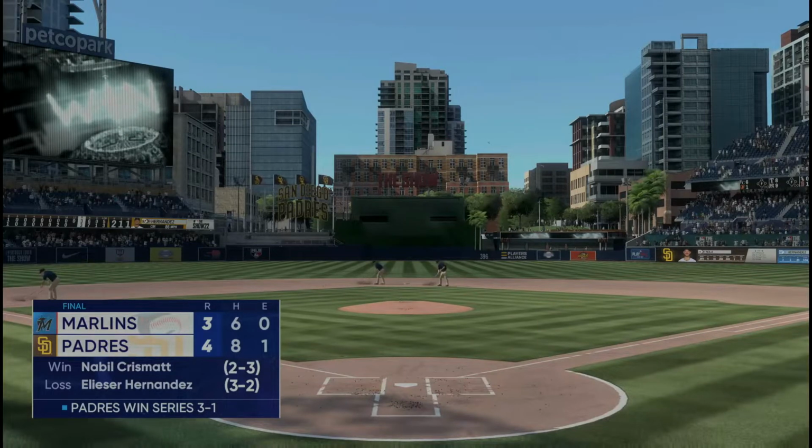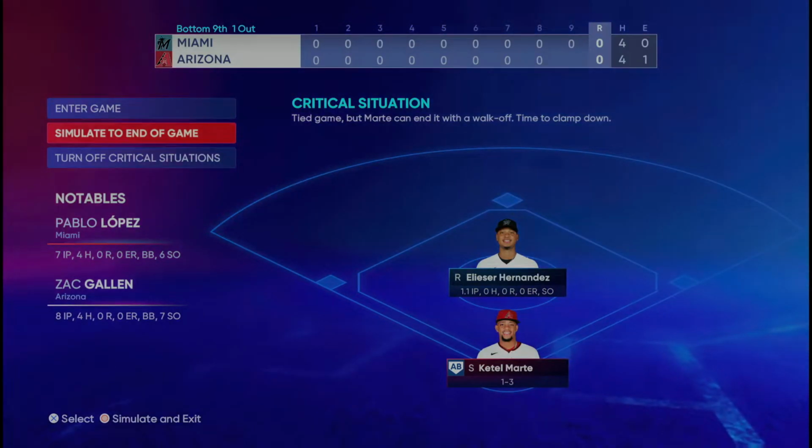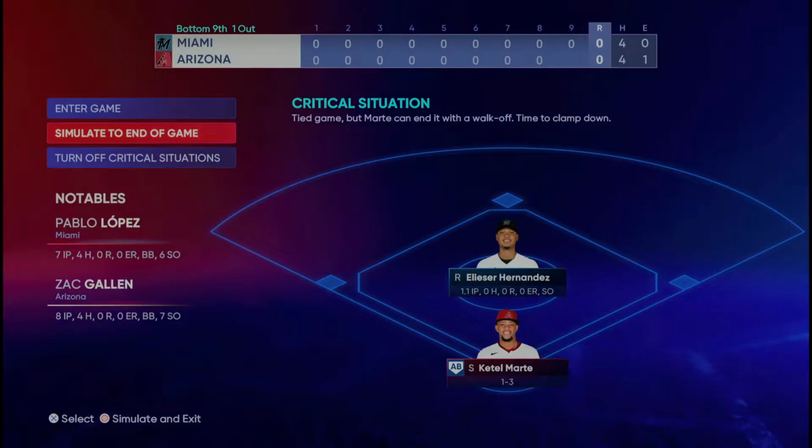It looks like a game that the Marlins should have won. They had the lead early. They had the lead late in that game, and they just could not hold on. So we go now into this series against the Diamondbacks, and where's the offense?